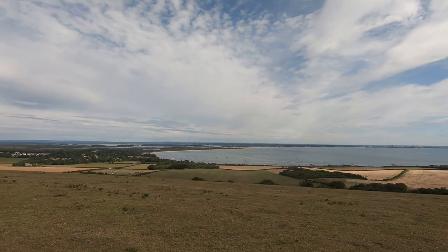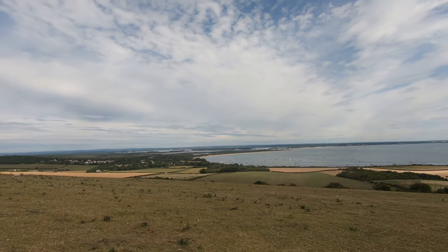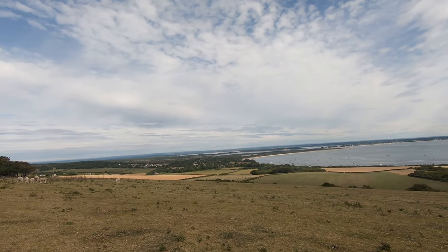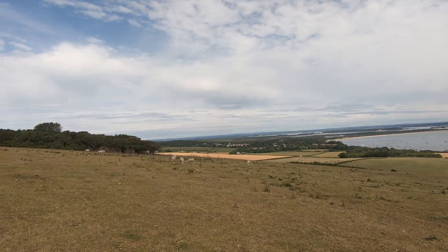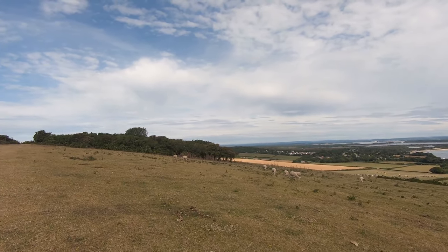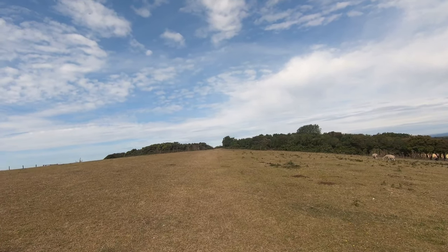This is the view to our right now. You can see Poole Harbour and Studland Bay. It's a lovely clear day and we can see for miles. Studland Village, where we started our walk, is in the middle of the screen now, hidden by the trees. Here's some sheep on our right, proper hillside animals, perfectly suited to living up here in all weathers.